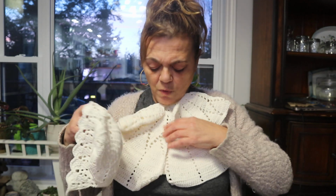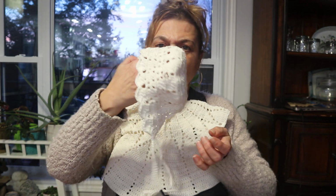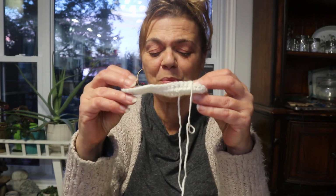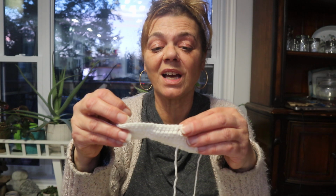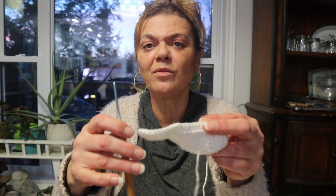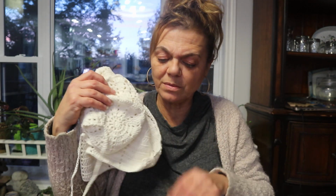And then see, this is what my issue is right now. It's an older pattern. I'm working all in the same size, same hook, same yarn, same everything. But this looks bigger, like for a bigger baby than the hat, because the hat looks quite small. And then I'm gonna make the booties too. I just started them, but this looks like a big sole. This looks way too big, so I don't know. I might have to go down a hook size. I'm already using a 3.25 millimeter. So we'll see. But that'll be a finished set probably this weekend.